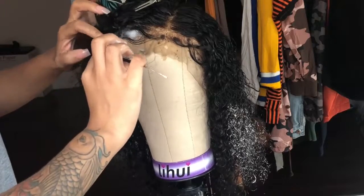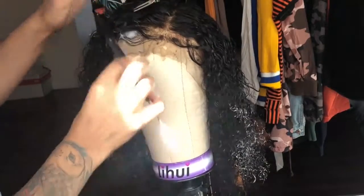Those stains that you see are on my canvas head, not the lace of the wig.